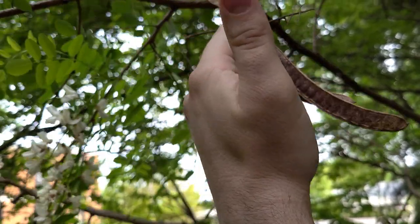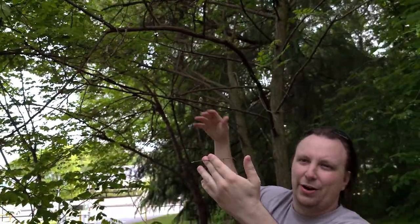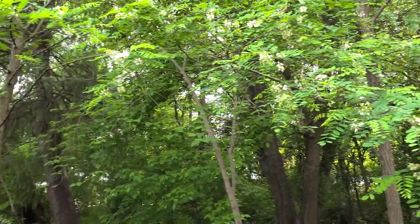Yeah, Robinia, one of my favorites. Fixes nitrogen in its roots, like we talked about a lot of beans, so they can really fuel a lot of growth on their own. It's kind of a really weedy plant. I like this one a lot. Another great one for ecology. The bees really like the flowers on this one. Anyways, I wish I saw more of these.